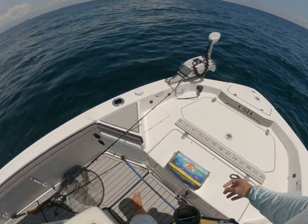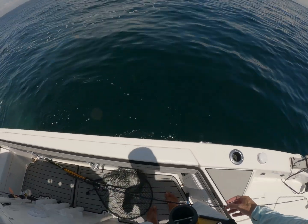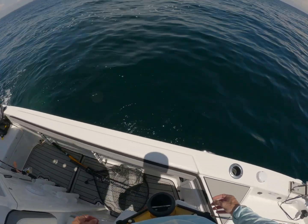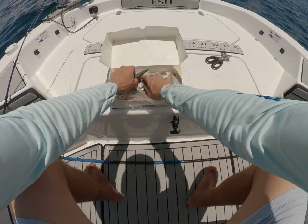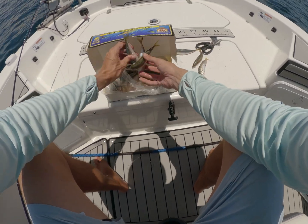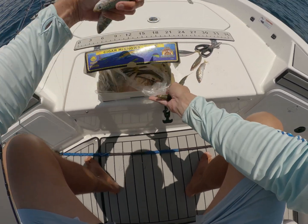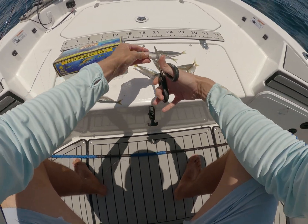Bite has slowed down, but I do see fish, fairly shallow. So what I'm going to do, I'm going to see if I can chum up some red snapper. More than likely, if something takes it, it's going to be an amberjack.